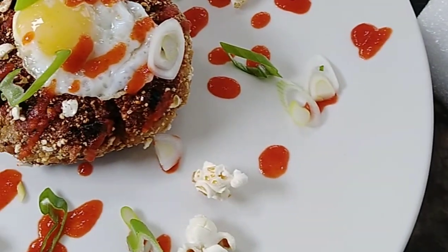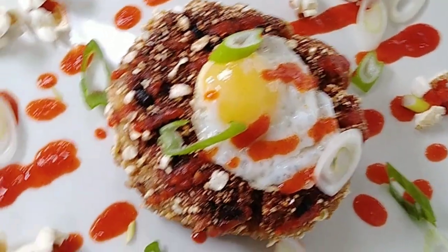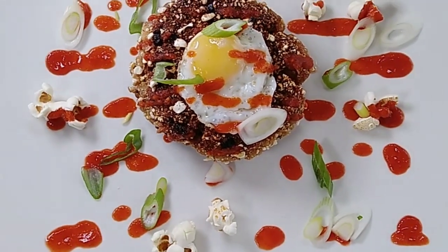And there you have it. Sprinkled some sriracha sauce. Got that quail egg on top. Some popcorn throughout the plate. And there you have it.